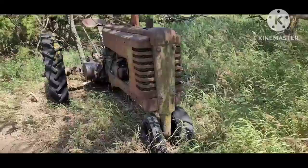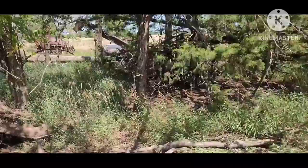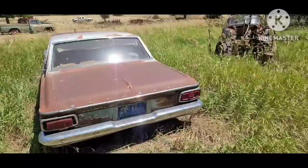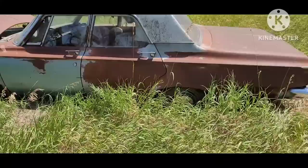Another smaller John Deere tractor. And out in the far section, we've got a '64 Plymouth Belvedere, low spec, totally naked of any side trim. Looks like it's a 3-on-the-tree car.